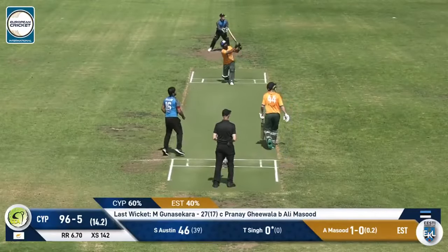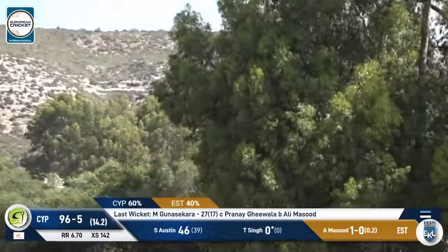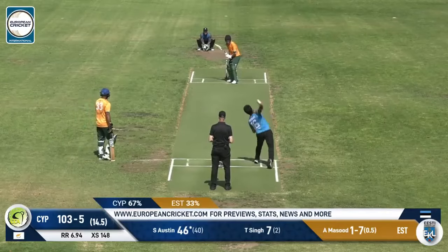Look to give it a big hit. And that's exactly what he will do. He has launched this one all the way for a six. Great hit by Taranjit Singh. Off the mark with a massive shot. Just put a slip in.